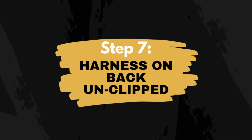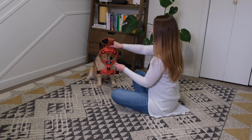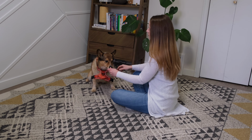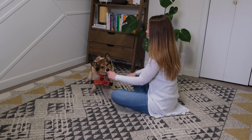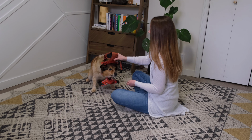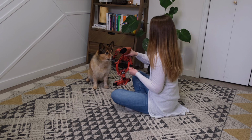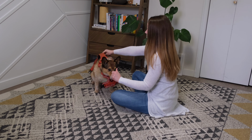Step 7 is resting the harness on their back unclipped. This time, lure your dog's head through the harness, then rest the harness on their back. Leave it there for a few seconds while either continuously giving treats or intermittently marking and rewarding, then remove the harness. Repeat this step until your dog doesn't appear rigid or bothered by it resting on their back.